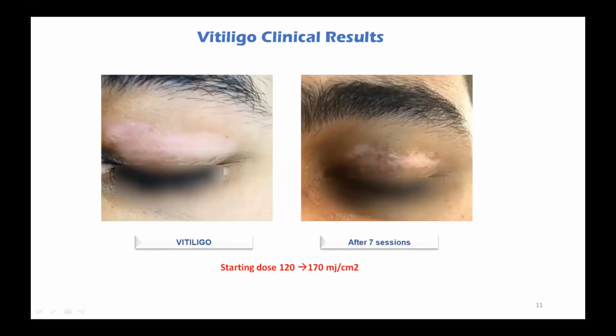This is another case. This is a young man. He has had this patch for 1 year, and we started with him only with Excimer monotherapy. It started to repigment after 7 sessions. As we see, this is the difference between before and after sessions with Excimer light.